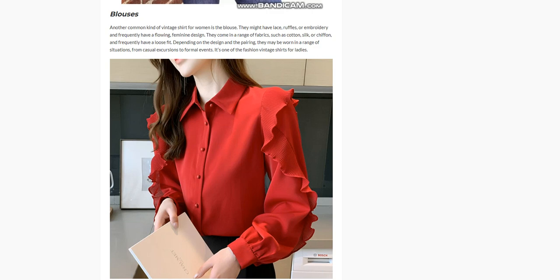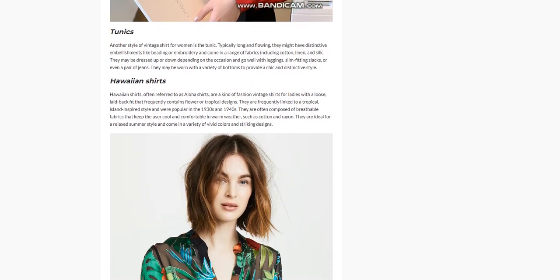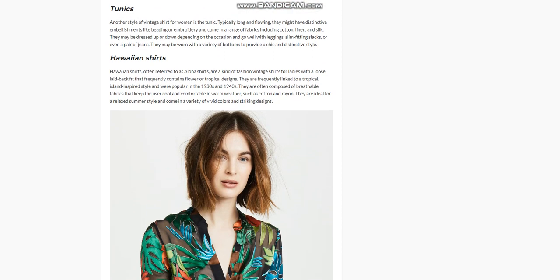Tunics. Another style of vintage shirt for women is the tunic. Typically long and flowing, they might have distinctive embellishments like beading or embroidery and come in a range of fabrics including cotton, linen, and silk. They may be dressed up or down depending on the occasion and go well with leggings, slim-fitting slacks, or even a pair of jeans. They may be worn with a variety of bottoms to provide a chic and distinctive style.